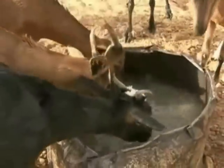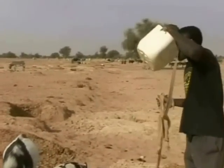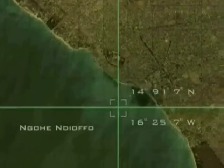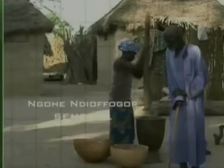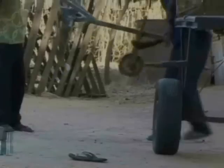Not only must they search for their own drinking water, but for their animals as well. In Senegal, Michel Bemba's life has been made difficult by frequent droughts.